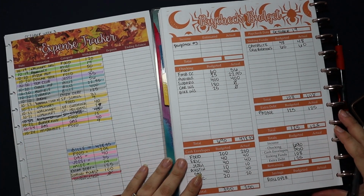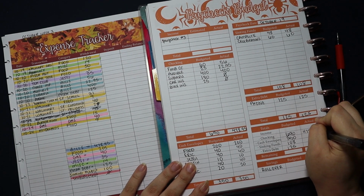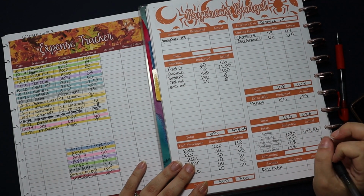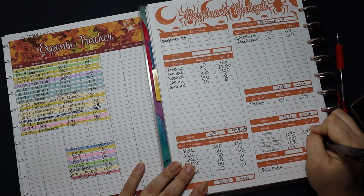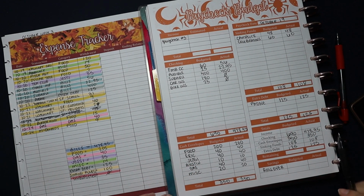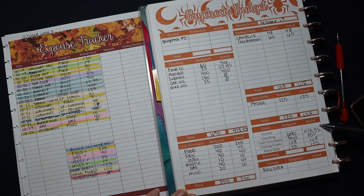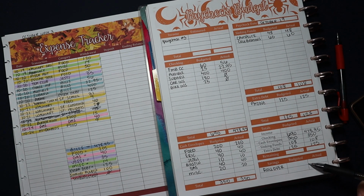Everything is all good. The amount we spent on checking was $478.95. For cash envelopes, it was $350. It was $108 for sinking funds and $125 for extra debt. So then what I would do is take my income amount, which I have left blank here for privacy reasons. I would subtract out everything I spent, and that would give me a remaining total, and that amount is the amount that we will roll over into next week then.